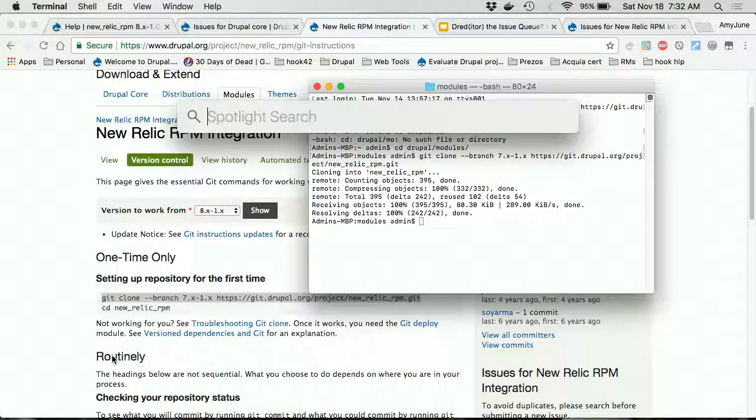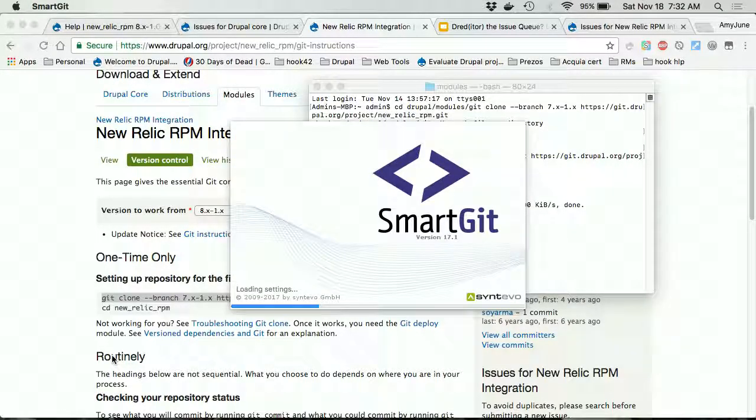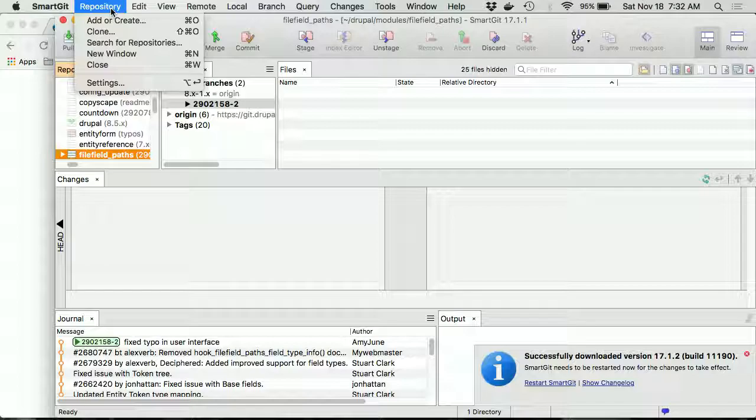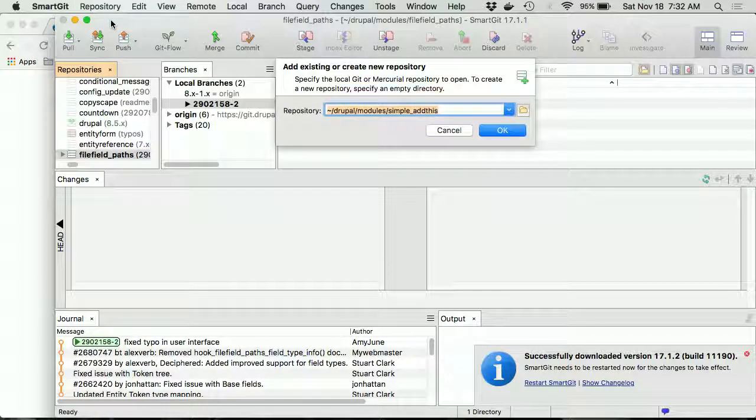So I'm going to open my Git client. And I use SmartGit just because Hook 42 uses it. It is free. You can use SourceTree. You can use all kinds of different ones. I'm going to add my project. And each Git client is a little different, so the commands and where they are on the toolbar might be different. So I'm going to click on repository and add my repository.